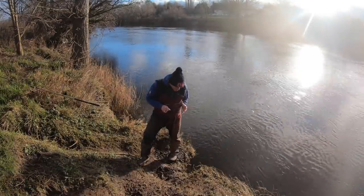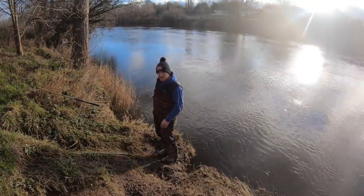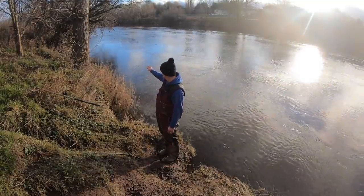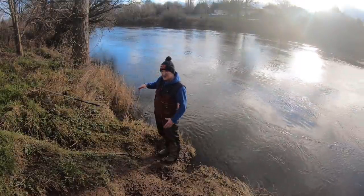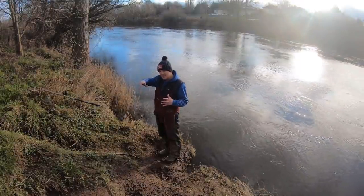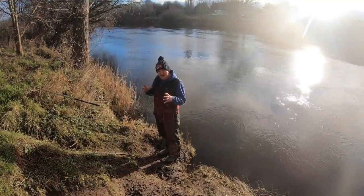I don't think they realise just how tight in some of these roach sit. So for me, I want to be curb crawling. I want to be down the edge here. And on this peg here, there's like a little bay below it. And as the river comes up, I believe that's where I'll catch fish. They'll be sat in that bay, in the slacker water.